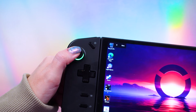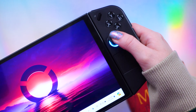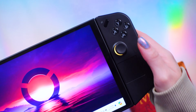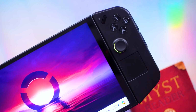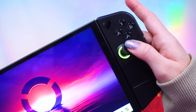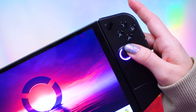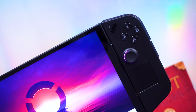Now, these two controllers have Hall effect joysticks to give you excellent responsive playback, but what are Hall effect joysticks? Well, these use sensors to detect positioning through a small magnetic field. They are frictionless and they don't experience wear and tear like a potentiometer joystick would. They also eliminate drift and dead zones found in typical joysticks.